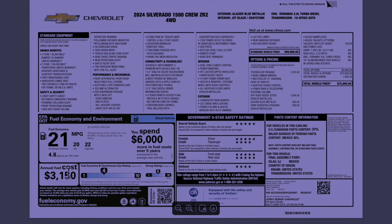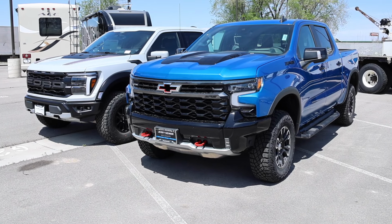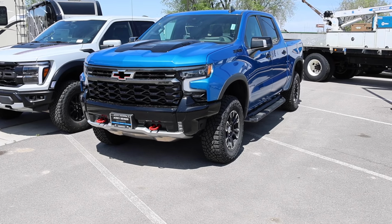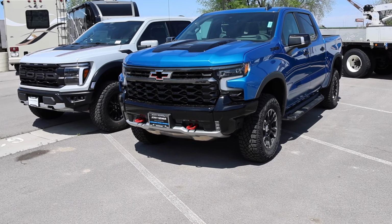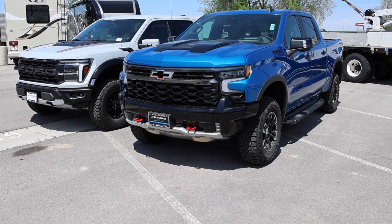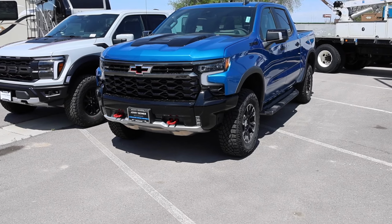I'm not sure if you guys saw the Philly comment numbers, but here's what it is for the Ford, and this is what it is for the ZR2. To no one's surprise, the Chevy's going to win on price every time. But with that being said, one thing that's nice about getting the ZR2 and the Raptor is if you don't want to add any options because that's your max, they come well equipped, and you guys will see that here in this video.